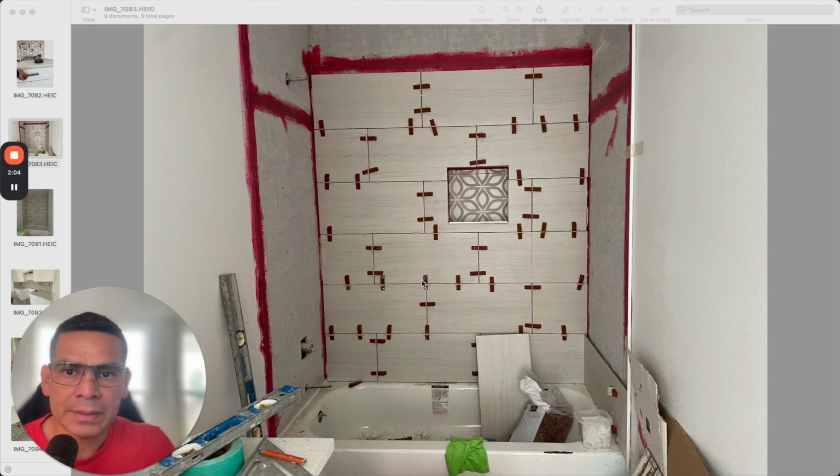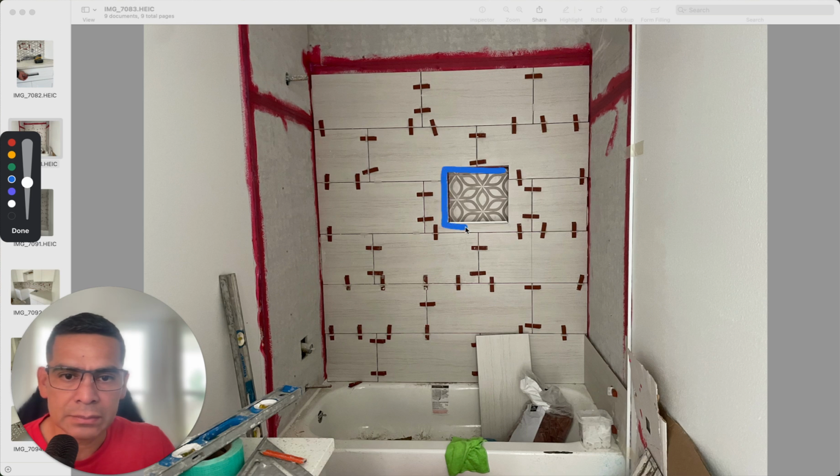This is going to be the area for the shower. Again, one of the things that we always do is we do a little insert here. That's for where people put the soap dispensers and stuff like that. I know people normally put their soap dispensers here. Sometimes there's some that you could use in the corner like this.